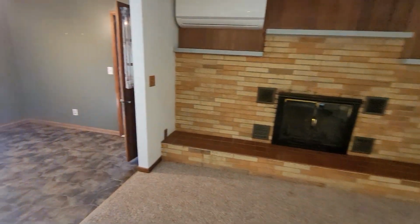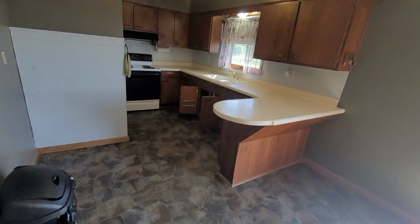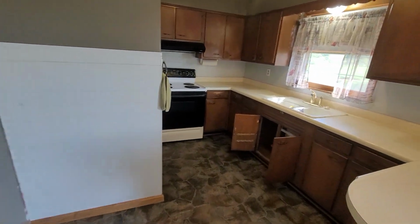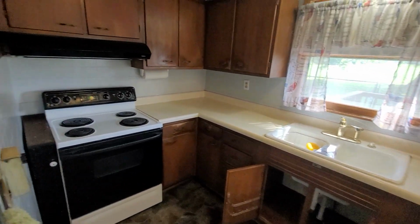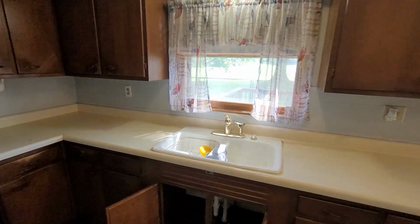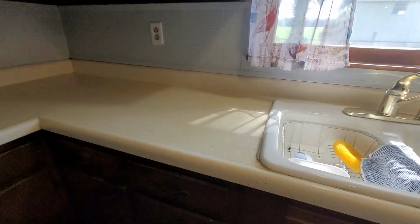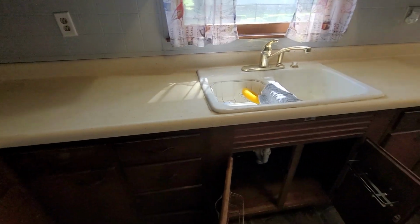Back to the living room into this good sized nice fireplace. So that flows into like an eat-in kitchen. So here again we got the dated kitchen. Kitchen's probably original, you know. So the cabinets are definitely more than likely original for 1966.